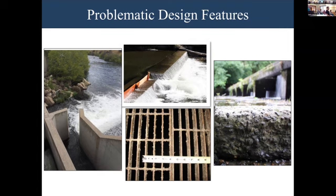And then of course, concrete. We're building with concrete. It ages, it gets gnarly. The cement portion washes away over time and leaves this exposed aggregate. And again, that's not a great attachment surface, and sometimes it's not sufficient for them to get good purchase.